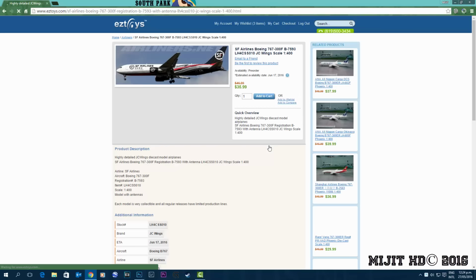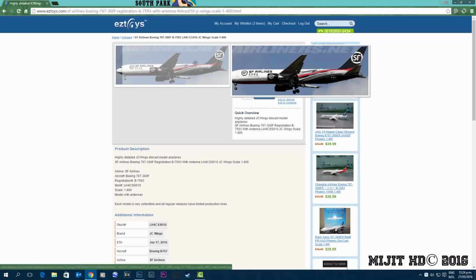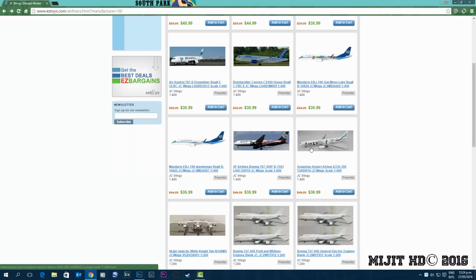Next is the SF Airlines 767-300 freighter, registration B7593. Yeah, not bad. I think the red makes it look a little bit better.